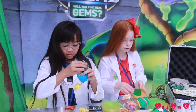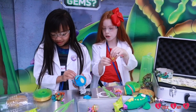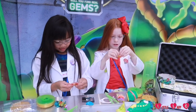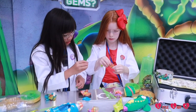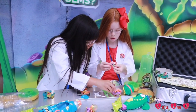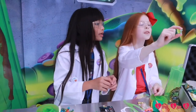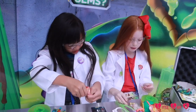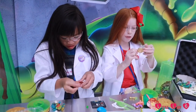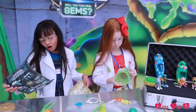Okay, got it out. Put it in its container. I think it's like a little creature inside. Oh, I got a fish. I got this thing. I'm not sure. Can I see it? Oh, it looks like a heart. It's like a little claw. Yay! Okay, so I'm going to put my little figure together. So I got Octoslop.